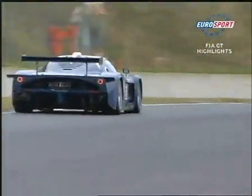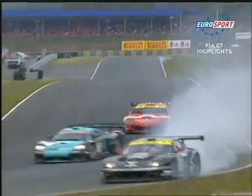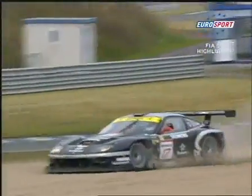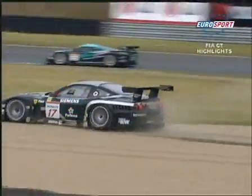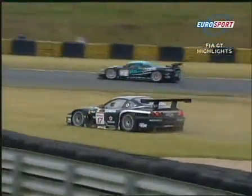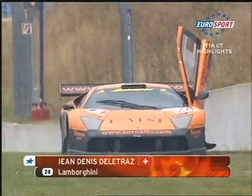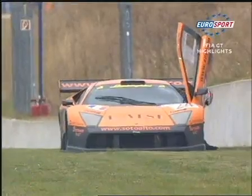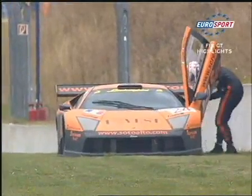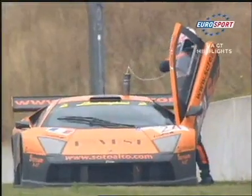Well, we wondered how long it would be before one of these Maseratis managed to take first place and possibly a win, as Karl Wendlinger decided to go gravel trapping and cut the grass on the way out. The Vitaphone Saleen, you can see, was back on track, having managed to be fixed from nowhere in the standings. And then Jean-Denis Deletraz and the second of the DAMS-run Lamborghinis is out. That is terminal.